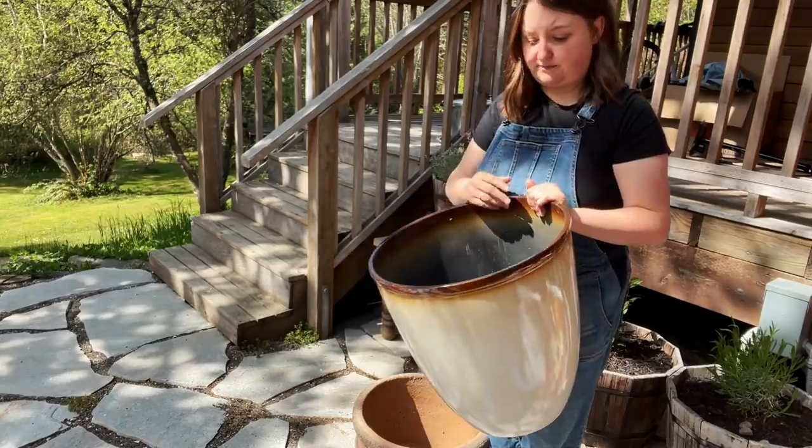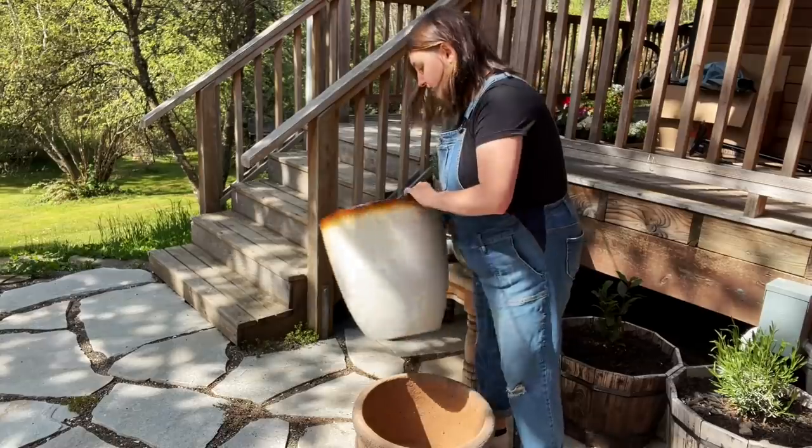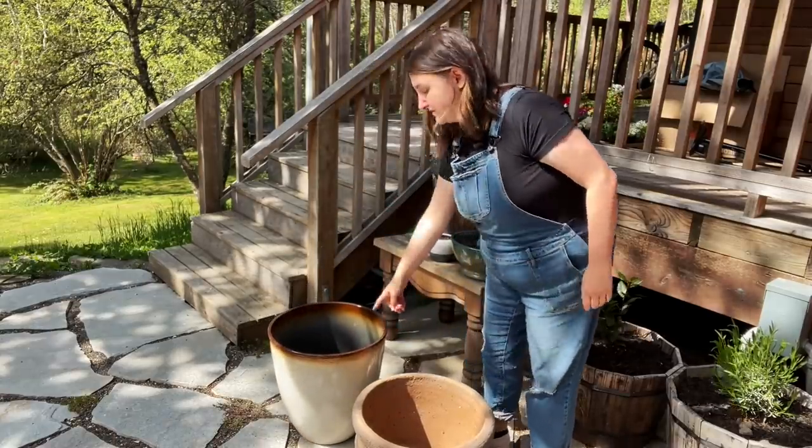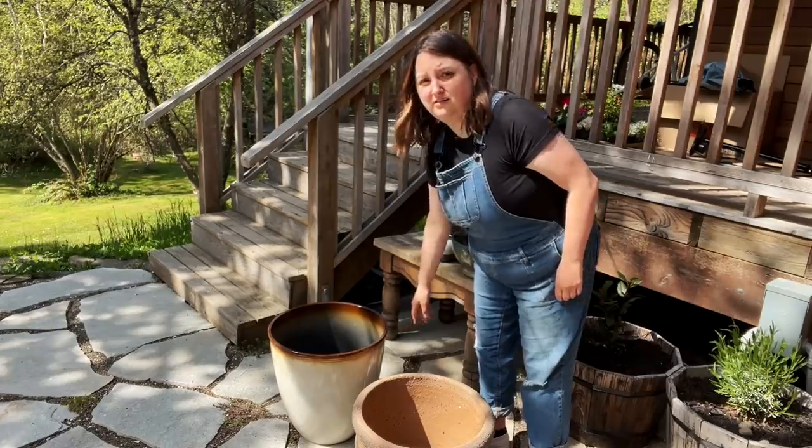I'll probably plant this up too. But this one is like a ceramic, really cool planter. And this was what, $10, Zach? From Walmart? Yeah, 10 or 12. Yeah, not bad at all.